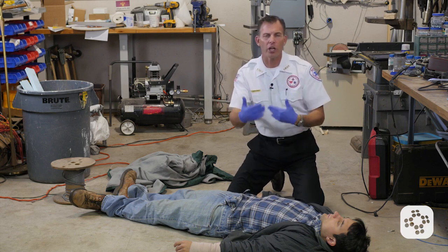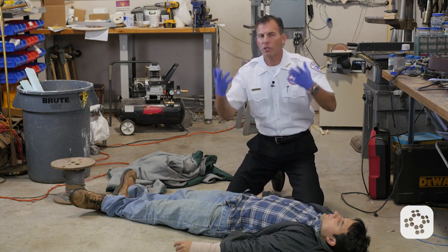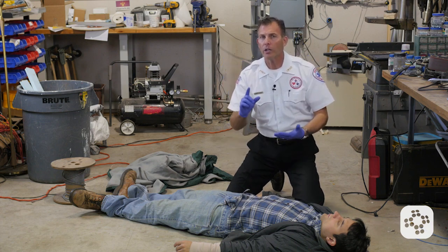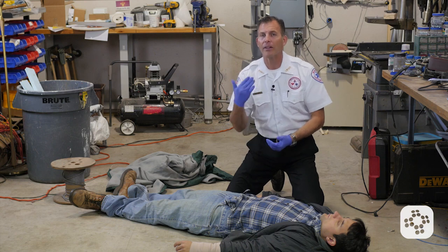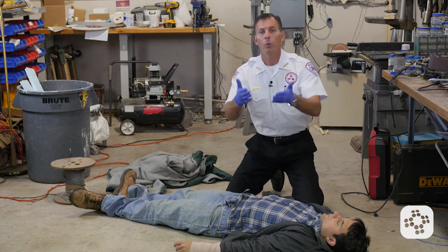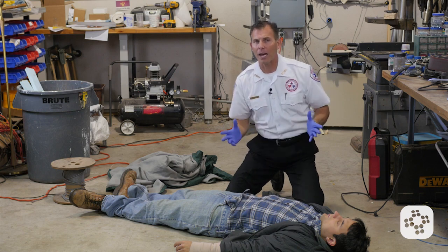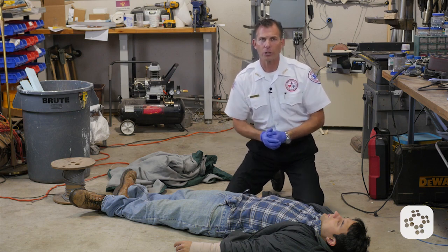and now we're going to suspect that they either are going into kind of a psychogenic, psychosomatic shock, which is more psychological because they've seen all the blood and they're concerned, or they might have lost enough that they're having some hypovolemic shock, which means low blood volume. Either way, the symptoms are the same, and we're not going to take a chance. We're going to treat them.